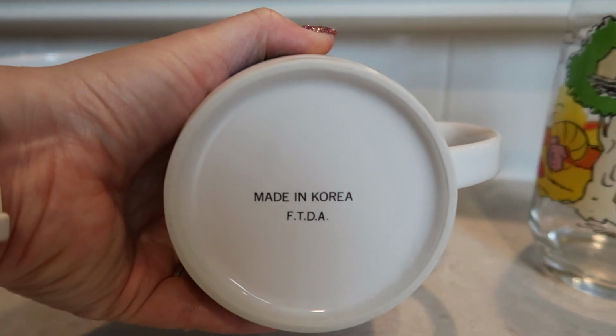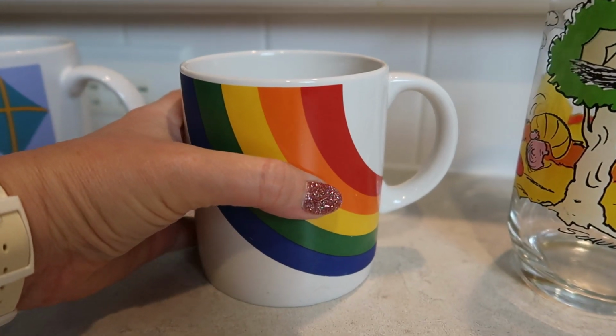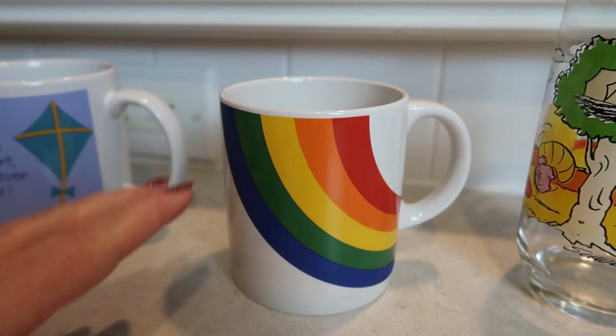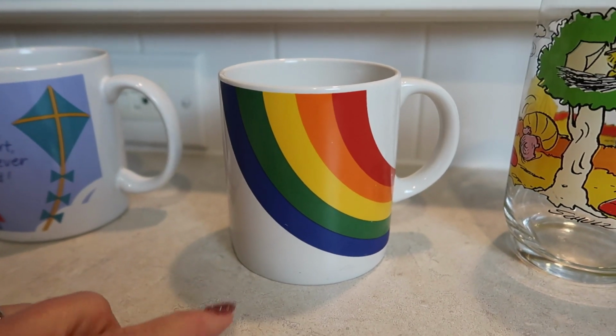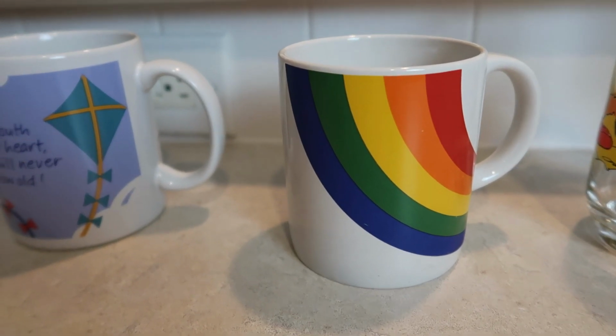I always look for these, you guys. This is the FTD rainbow mug. I was so pumped to find one of these in excellent condition. Don't know if I can part with it. I have one. It's like my favorite mug. I drink out of it all the time.